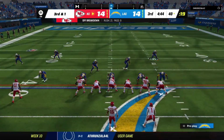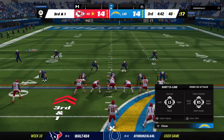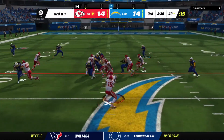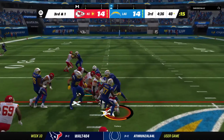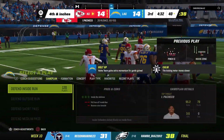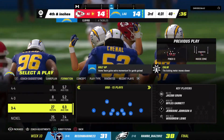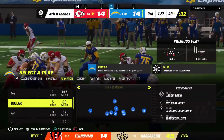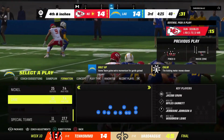This is 3rd and 1. Very likely 4-down territory, even if they don't get it, though. And here's a handoff out of the gun. And, boy, he is very close to a first down, but from where they're spotting that football, he's going to be a foot or so short. Give him a yard on the play, and he's definitely short. It'll be 4th down and a few inches.